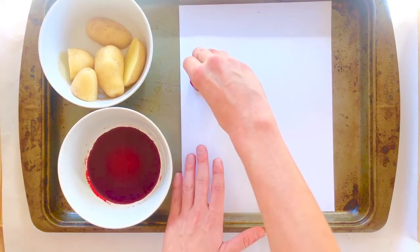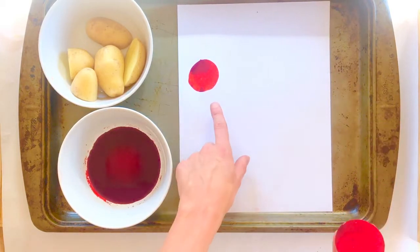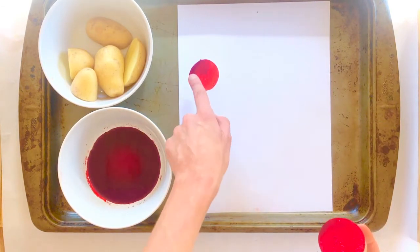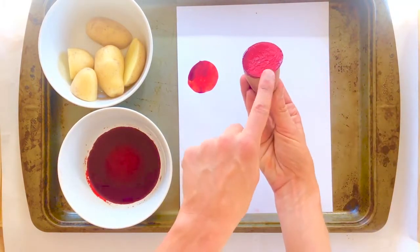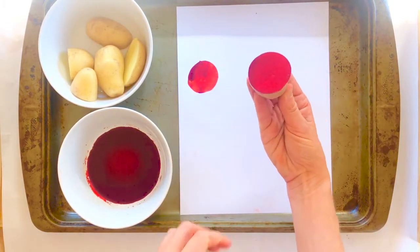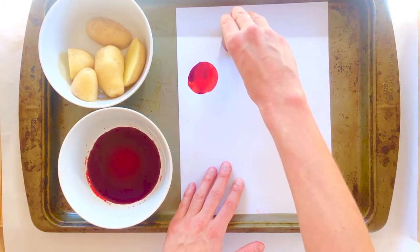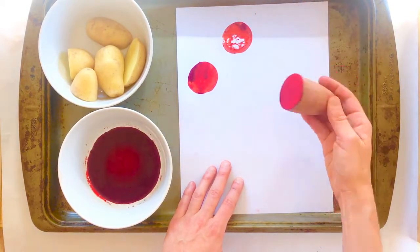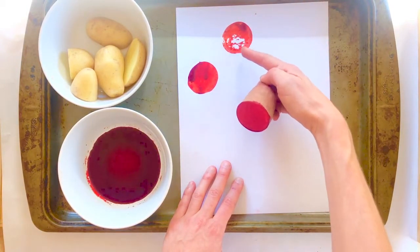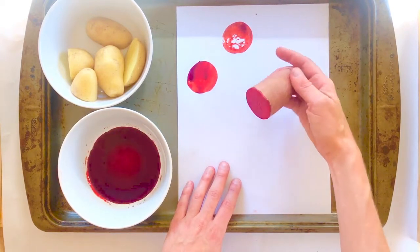And then once you're ready, you can hold down your piece of paper and pull it away. Wow, my potato has created a circle. So I'm going to use some more of my food coloring that's on my potato to move to a different area and do the same thing. Press down and lift. Notice this one was not full. There was not enough food coloring on that.